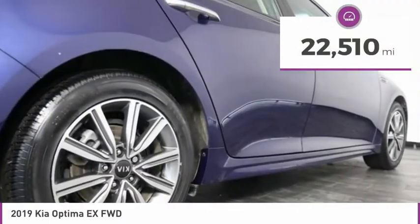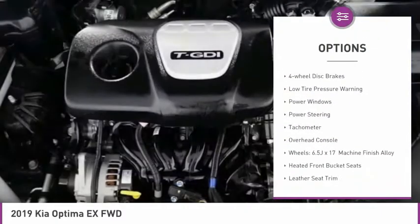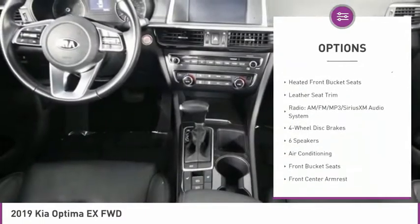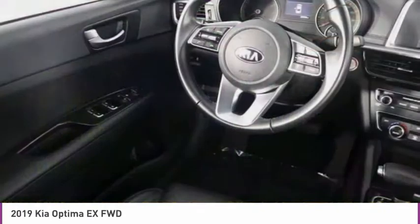Here are some of this vehicle's great options: electronic stability control, wheel locks, brake assist, fog lights, four-wheel disc brakes, low tire pressure warning, power windows, power steering, tachometer, overhead console.